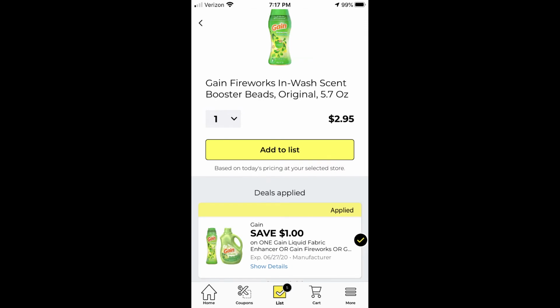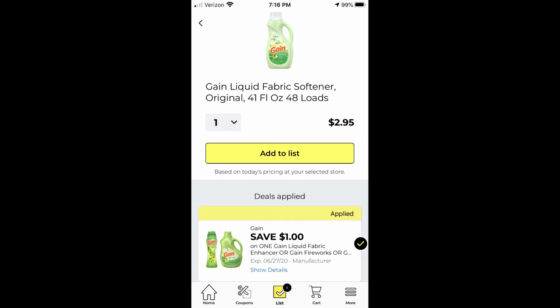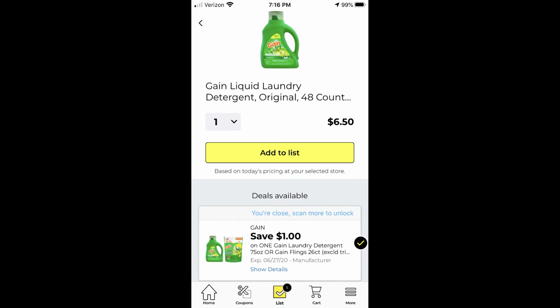Now we have the 5.7 ounce Gain fireworks. They're $3.95. We have a $1 off digital, making them just $2.95. Next, we have the 41 ounce Gain fabric softener, the 48 loads. It is $3.95. We have a $1 off digital, making it $2.95. Next, we have the Gain liquid laundry detergent. The 48 load bottle is the bigger bottle for $7.50. We have a $1 off digital, making it $6.50.